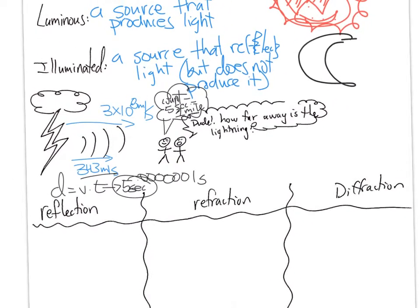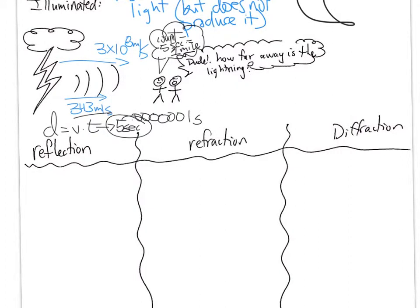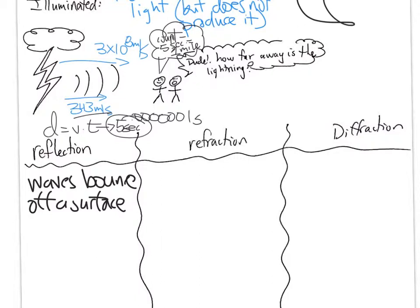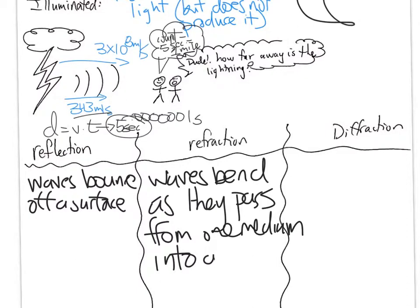Okay, 3 other terms. Reflection, which you've definitely heard. You see your reflection in the mirror. Refraction and diffraction. So I have some examples on the subsequent pages. Let me just write definitions here. So reflection is waves bounce off a surface. Okay, sounds reasonable. Refraction is what happens when waves bend as they pass from one medium into another.